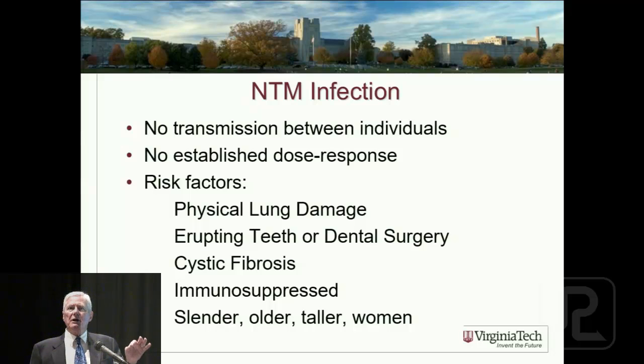Why those women are more susceptible has not yet been elucidated. A portion of those people, there are a few of the predisposing conditions. They may carry just one mutant gene for cystic fibrosis, not two. They've lived 60 years with no problems, and then they hit that 60 years and they now are susceptible. So these are the risk factors. There are about 80,000 of those slender, older, taller women in the United States.